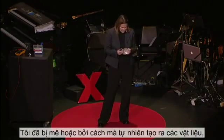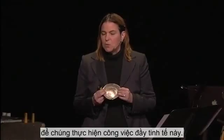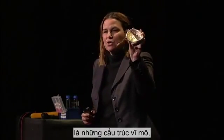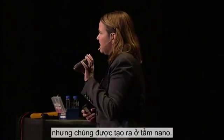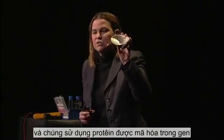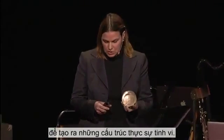I've been fascinated by how nature makes materials, and there's a lot of secrets to how they do such an exquisite job. Part of it is that these materials are macroscopic in structure, but they're formed at the nanoscale, and they use proteins that are coded by the genetic level that allow them to build these really exquisite structures.